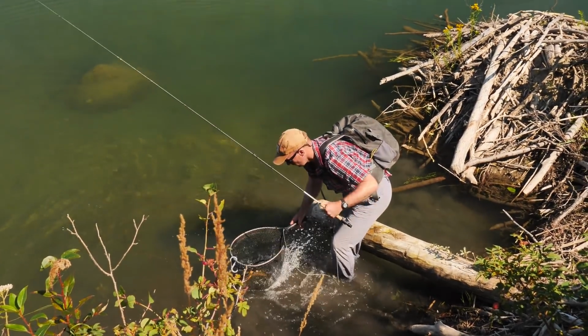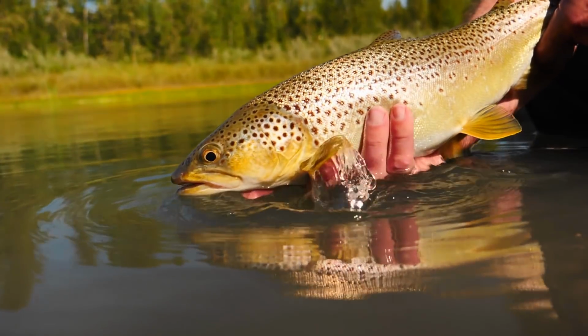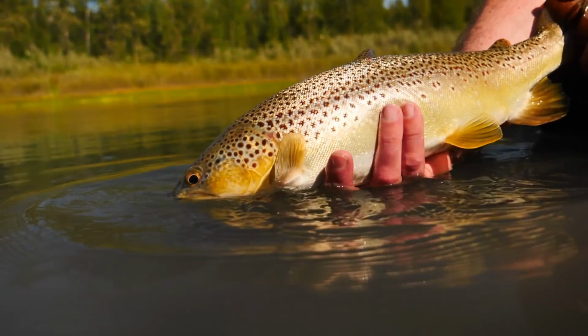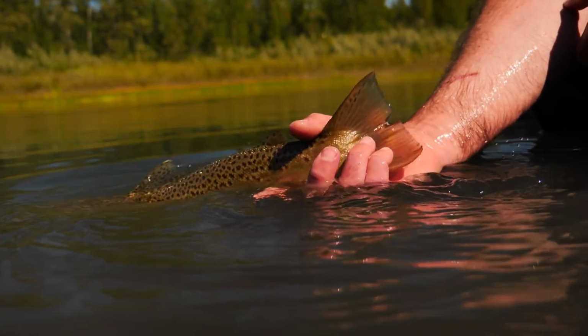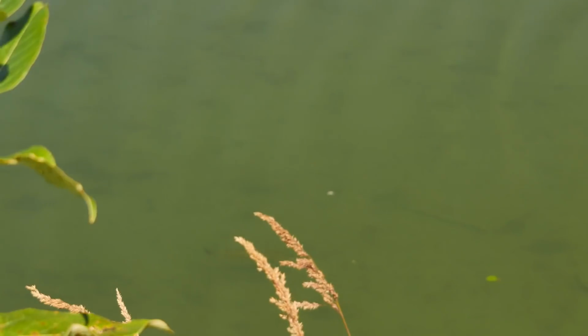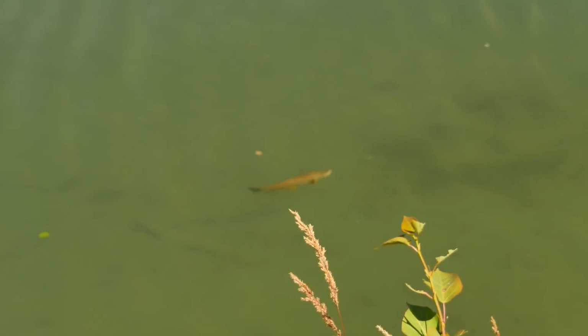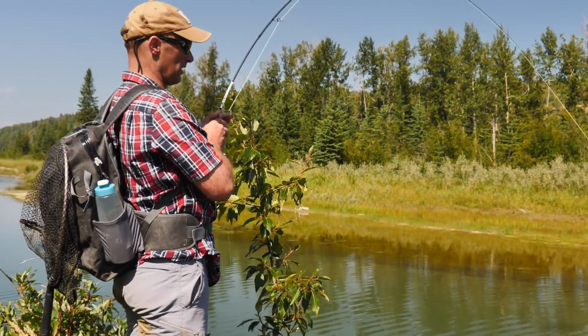Now the trick was to get the release shot and get back up to our spotting lie before that other brown cycled around. Having interrupted its feeding cycle, I was pretty sure it would change things up completely and come down our shoreline. We had to get ready, and it didn't take long. Here he comes, here he comes, right down the shoreline. Awesome.